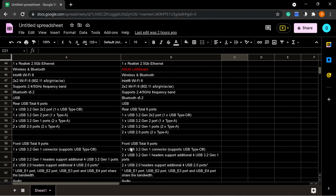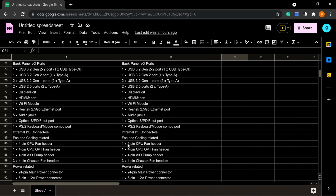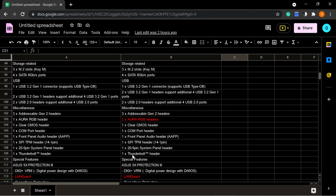Bluetooth. We've got the USB ports. Audio, it's the same. So all of these are pretty much the same, all the specs of it. And the DDR5 board has got 2 RGB headers, while the DDR4 has got 1. So I don't know why they did that.